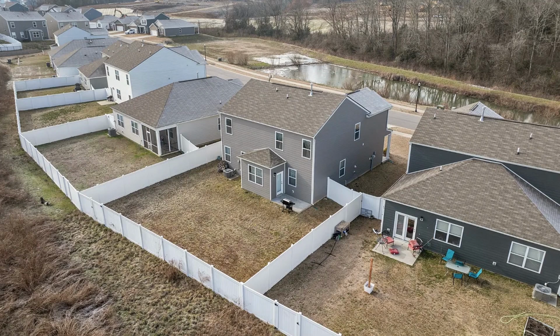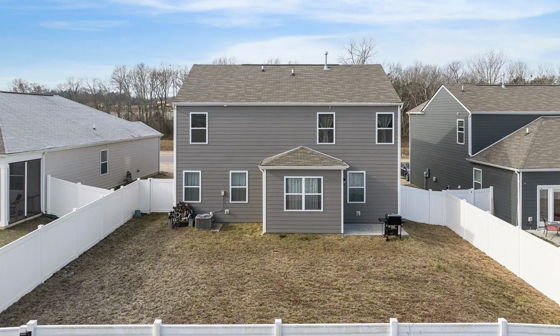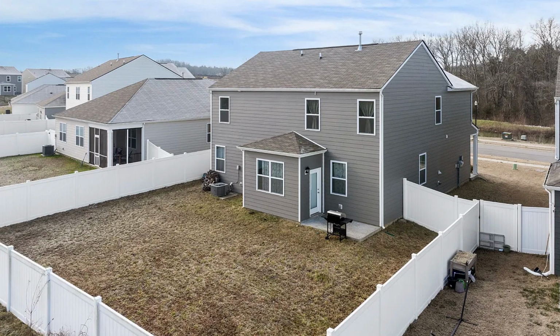Let's talk layout specifics. The primary bedroom is on the main level. Oh, that's a big one. Very popular feature. Avoid stairs for the main bedroom. Then upstairs, you've got the other 3 bedrooms, a full bathroom, and that bonus room we mentioned. And they even give room dimensions. Primary bedroom is 13 by 16 feet. Bonus room is 13 by 19. Helps you visualize.